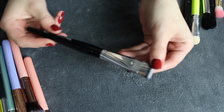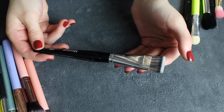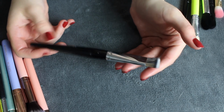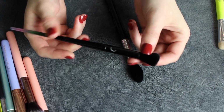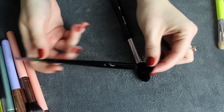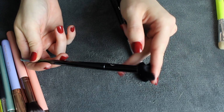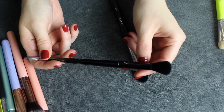However, this Morphe E55, I just don't use, like ever. I can't remember the last time I picked it up or even for what purpose, so I'm gonna go ahead and pass this one along. These are a couple fluffy brushes that I just don't even know what to really use this one for. This is a Black Moon Cosmetics one. It's supposed to be an eyeshadow brush, but it's way too big for me to use as an eyeshadow brush. I'm gonna keep this one for costume purposes, but other than that I would have zero use for it.